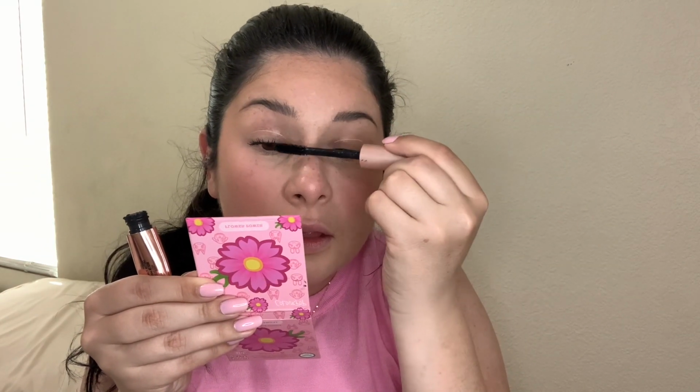Next, I'm gonna go in with mascara. I'm gonna use the Air Volume Mega Mascara from L'Oreal Paris. Right now, I don't really have a mascara that I'm really loyal to. For me, most mascaras work fine, so I'll just be using this one. Usually when I curl my lashes, I'll curl at the root and then the middle of the lashes, and I feel like it just gives you a prettier curl. And then now I'm just gonna apply mascara onto my lower lashes.